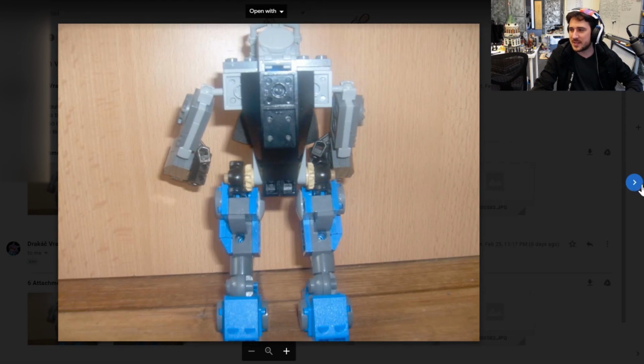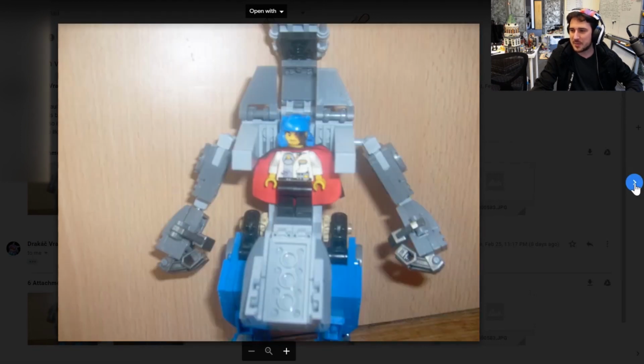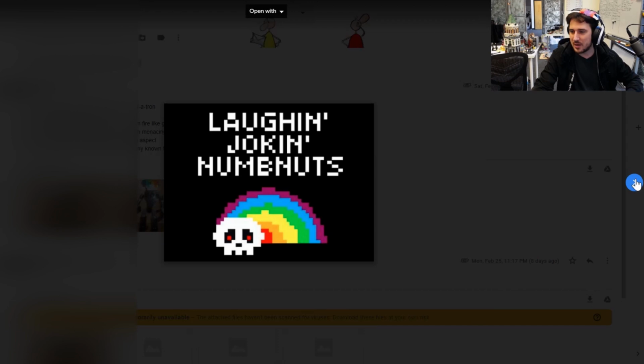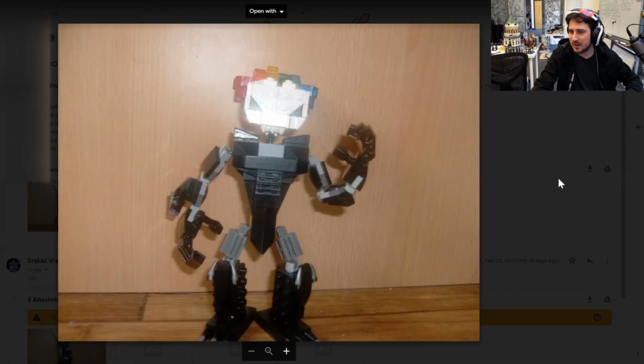This is also from the same designer. This is an updated mock from before that was too bulky, he says. And ooh, I like this guy. He's got an extra joint for the arms, which makes him feel a lot more fluid. You get a really good pose out of him. The skull with the kind of trans rainbow hair looks great. Awesome. I really, really like this one. Laughing, joking, okay. Yeah, I like this guy a lot.